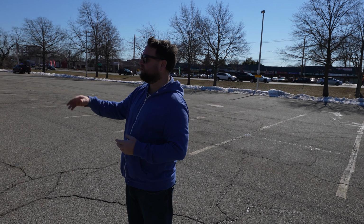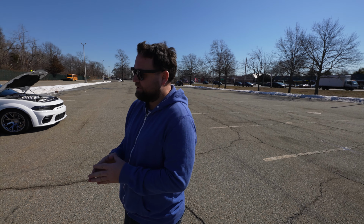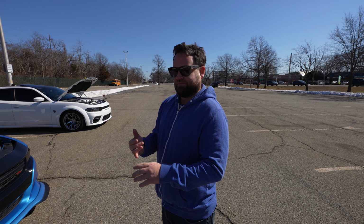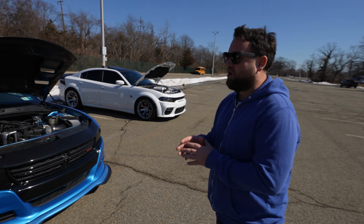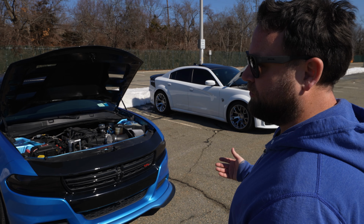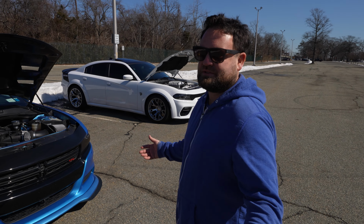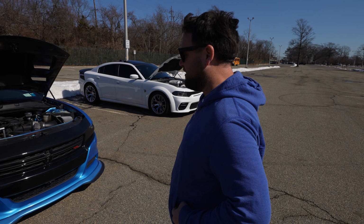Exactly. If I got a 392 or even a Hellcat, to be honest with you, I don't know if I would really want to continue modifying, because it's so much more of an expensive vehicle. I wouldn't want to ruin it, kind of a thing. The RT is a great platform. You don't have to spend an arm and a leg to get into one, and modifying it is fun. It's really just the ultimate modding car.